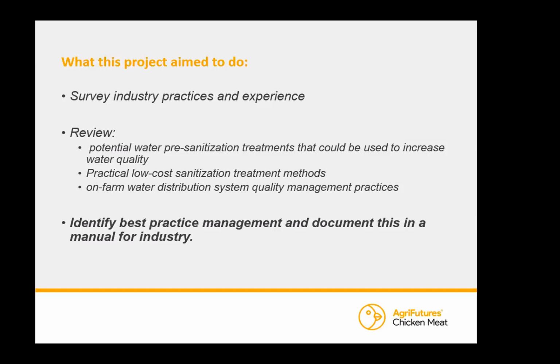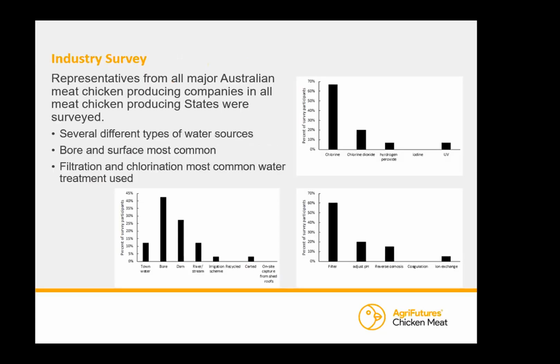And obviously I can't go through everything in that. It's quite a substantial reference document, but I'll try and give you an idea of what it contains, so that if you find these questions are interesting, you know where to look. I'll start with the survey.